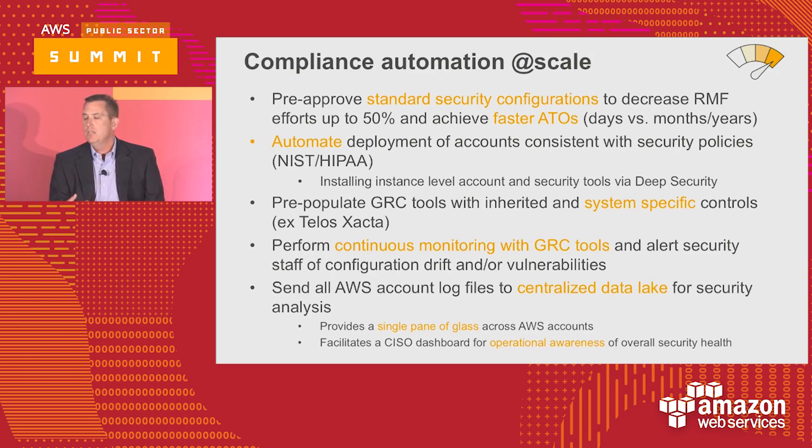As an account comes up, you're going to be able to programmatically plumb Telos 360 into these accounts, automatically pull out security configurations of those individual accounts, and then create all of the artifacts that are required for the auditors or even the authorizing official. It's a really good way of programmatically doing a lot of the heavy lifting that we currently do in manual ways today, to be able to use a system like Telos Xacta to plumb into a programmatic interface to create SSPs and documentation on the fly.